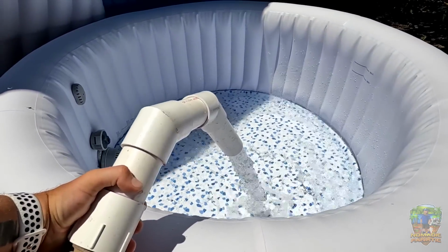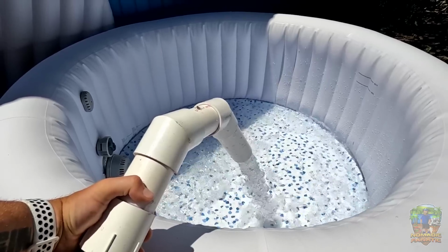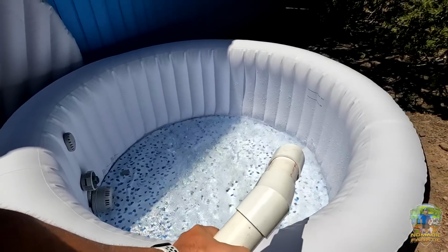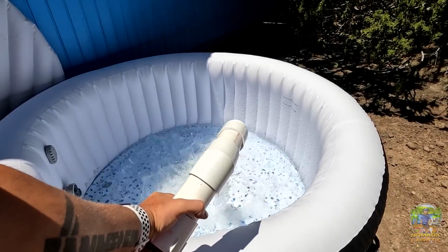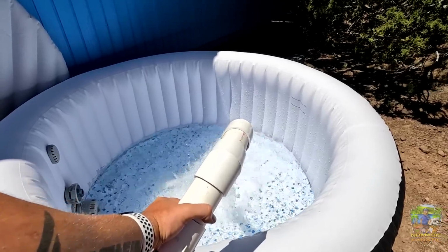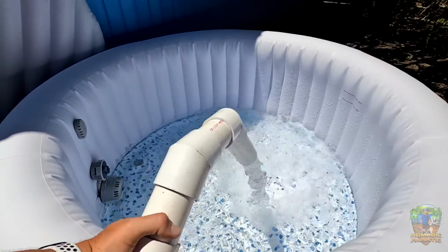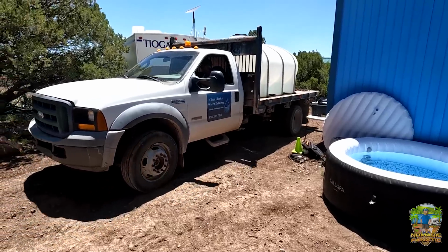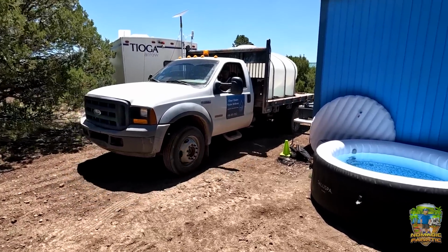Well, I'll tell you what, it's gonna fill up a lot quicker than a garden hose right now. A lot quicker. How many gallons per minute does that push, if I got it on full blast? Yeah, a lot. It would take both hands to hold it. Oh, wow. Yeah. All right, well, I'm glad we got the first water fill up out here going.